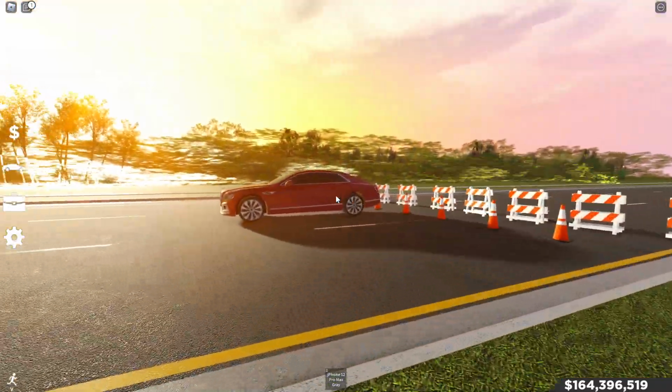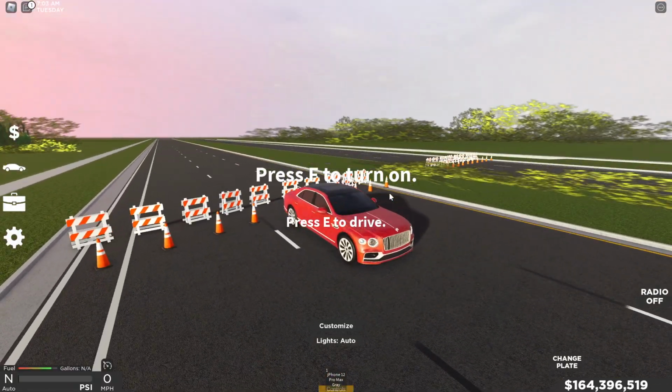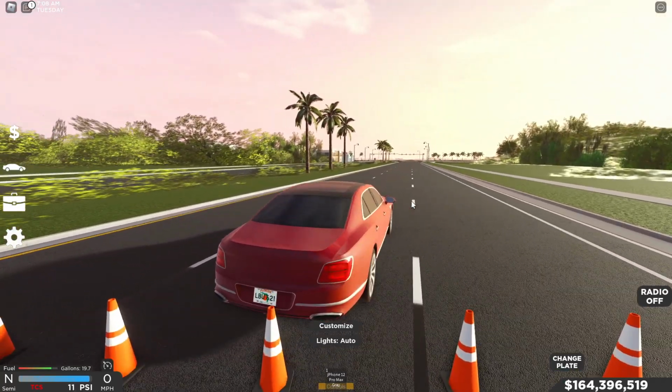But yeah, why don't we get into the Bentley Flying Spur here. Also, if you guys want to know the tunings for both of these cars, I will be showing them toward the end of the video. So let's put the car into semi, put the traction control off, and rev it and send it. So 3, 2, 1, go.